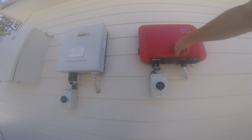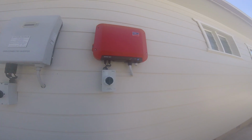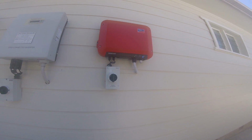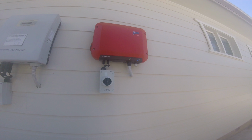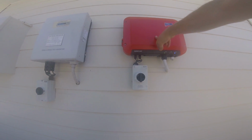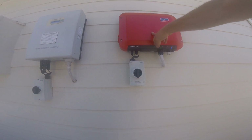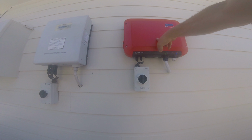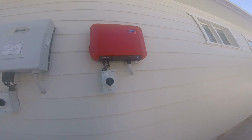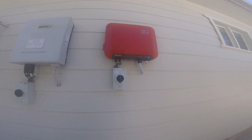This is a 1.5 kilowatt system that's oversized to 2 kilowatts. What that means is there's 2 kilowatts of solar panel power. However, this is only a 1.5 kilowatt inverter, which means that it will never generate more than 1.5 kilowatts. The good thing about that is that in the winter it will be peaking at 1.5.